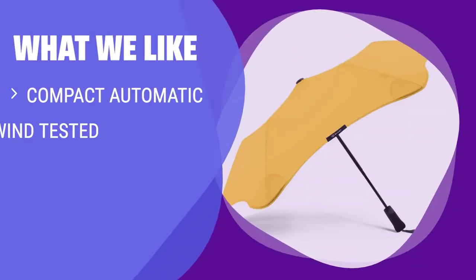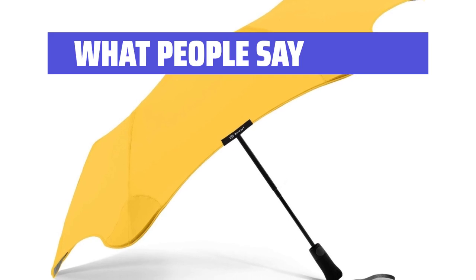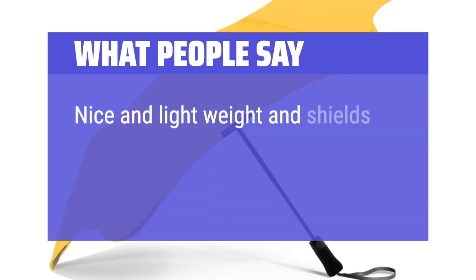What we like. If you like innovative design and need an umbrella that can handle strong winds, this is the perfect choice for you. The 55 mph wind-tested construction and 360-degree spinning canopy make it ideal for city dwellers. What people say. Nice and lightweight and shields from rain nicely.